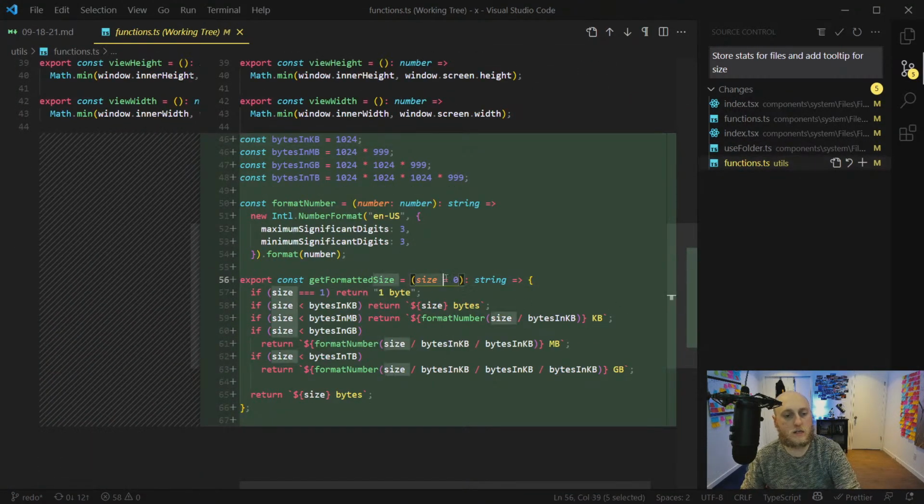As far as all that this does, it takes the size, and if it's 1 byte, it just shows 1 byte, no plural. If it's less than a kilobyte, it'll show that amount of bytes. And this is how it works in Windows too. If it's less than a megabyte, it would do the formatting and show as a kilobyte. Same for megabyte, same for gigabyte. So this handles all the way up to terabyte files, but we can't actually have terabyte files the way that it works right now anyways, so that's fine. You could have a gigabyte file though. And then the default is to return bytes. So if we did have a terabyte file, it would just be like a trillion bytes or something like that.